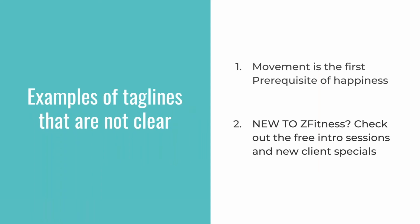So here are a couple of examples of taglines that I've seen before that are very vague and not really speaking to their ideal audience. The first one is the very common Pilates studio tagline: Movement is the first prerequisite of happiness. The second one is actually a tagline that I found on one of the local cycling studios in the area. New to Z Fitness, it's not their real name. Check out the free intro session and new client specials. Well, I don't even know what you offer.